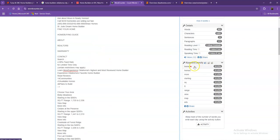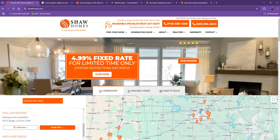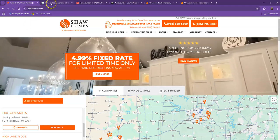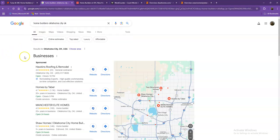Another thing we like to talk about is keywords. Google is also looking for keywords. It's looking for what the site should be found for. So if you have the exact words listed multiple times on your website, you're going to be really relevant for that search. And of course, Google is going to be willing to put you higher in the results. So I did a quick search and I used the keyword home builders in Oklahoma City, Oklahoma, which is a pretty good example of a strong keyword. Let's go ahead and talk more about the results that we have here.